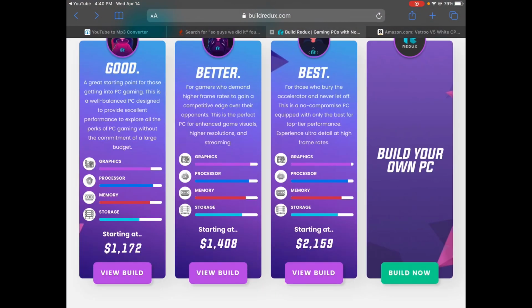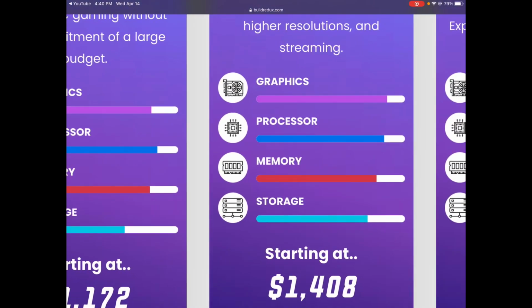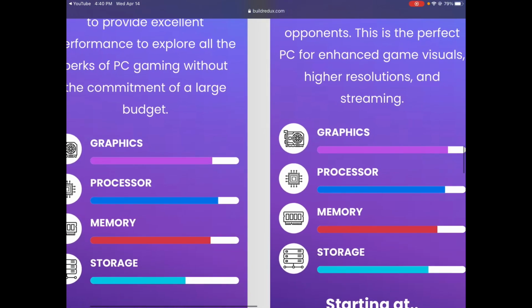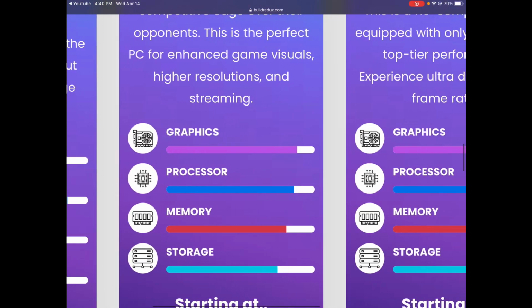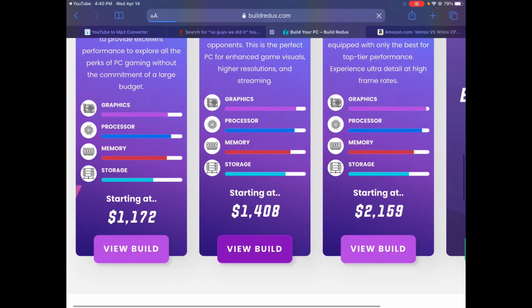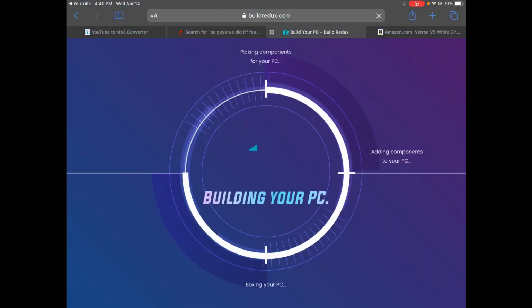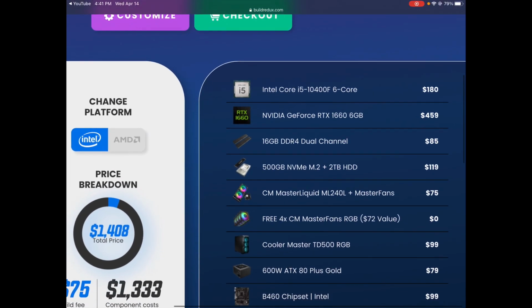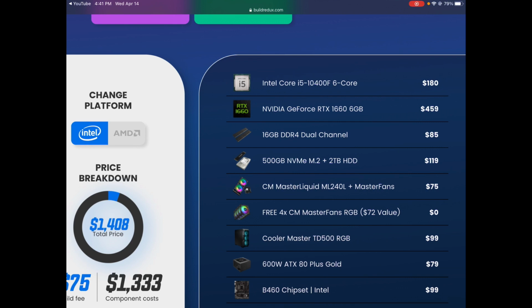Now let's move on to the next PC. It's about $200 more, sitting at $1,400. So, what's it got? Better processor, maybe? Let's look. Alright, here we got all the stats. It's got more storage. It's got the same memory. I guess that's fine. And it's got the same processor. But the graphics is a bit better, so let's look. Alright, Intel i5-10400F, yep.